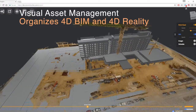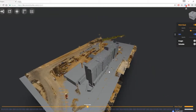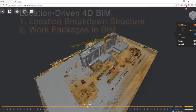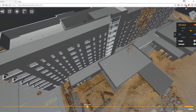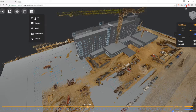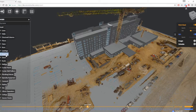You can overlay your 4D BIM model with your 4D point cloud model. You're also able to use your location breakdown structure and WorkPack. This allows you to compare your planned BIM model with your as-built point cloud model. With the model browser, you're able to isolate any portion of your model.